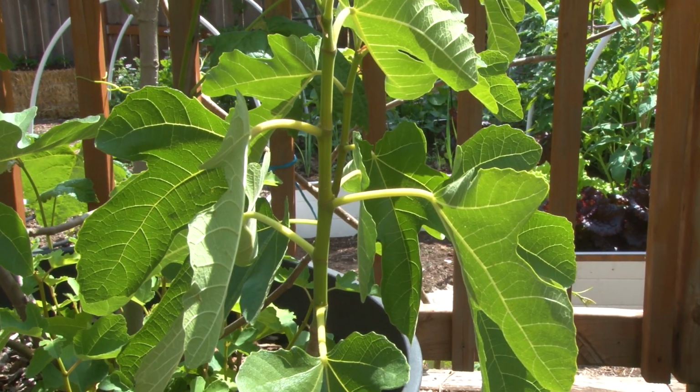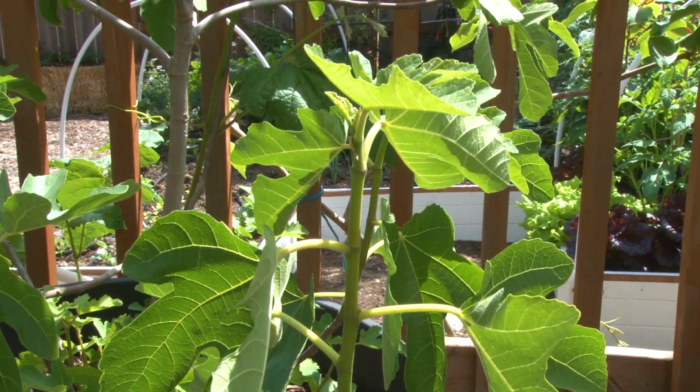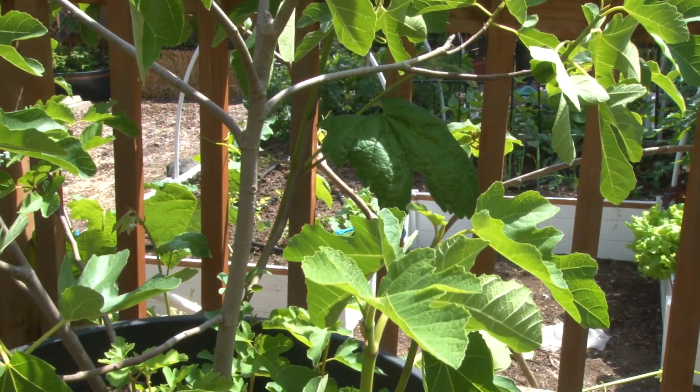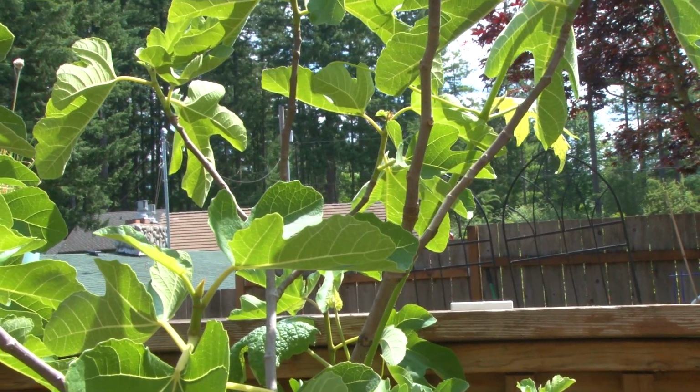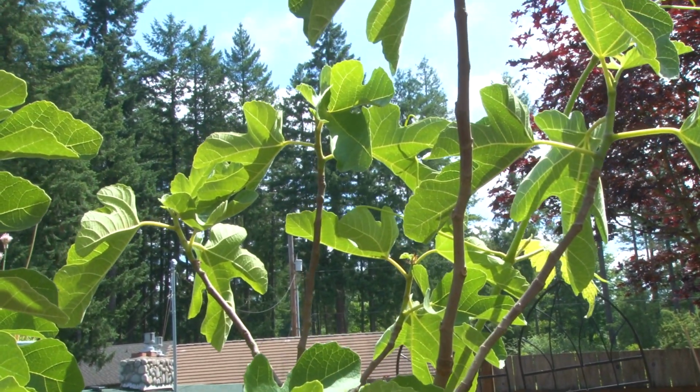So here we have a couple of trees, actually, that I have planted in pots. This, as you might have guessed, is a fig tree. It's going on its third year or so, and I haven't gotten any fruit from it yet. We'll see how it goes. Perhaps it doesn't like being grown in a pot, or maybe it's just too young still. So we'll give it another few years here in the pot and see if it continues to do well.